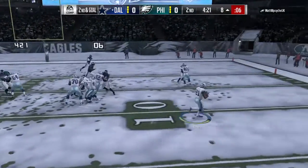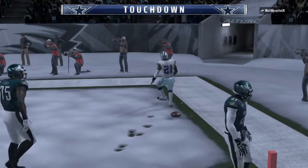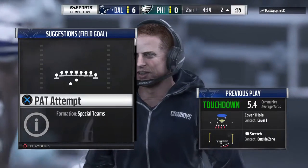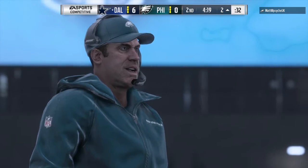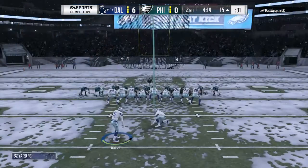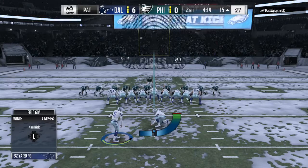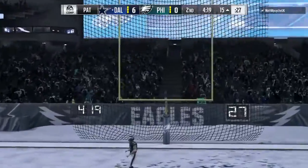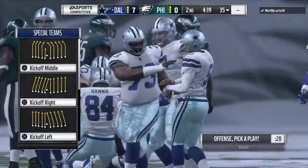They'll try again with Elliott. And he'll take it into the end zone for a Cowboy touchdown. Ezekiel Elliott, an 8-yard touchdown run. And the Cowboys take it all the way down the field and score on the opening drive. Dan Bailey now for the extra point. And this is up and good to make it 7-0 Cowboys.